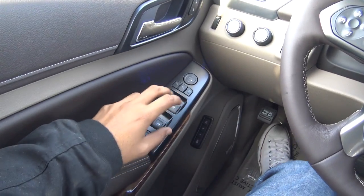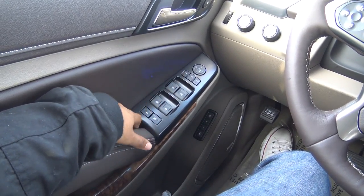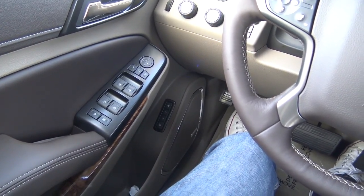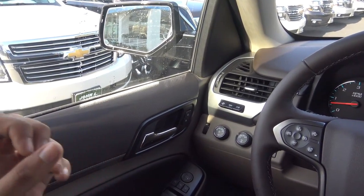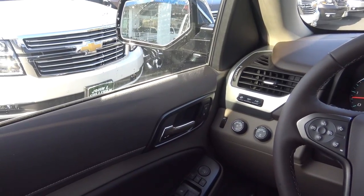Right here you also do have all of your basic powered accessories, power windows, power mirrors. They also do power fold, and you also do have your power door locks. And down there you will find your memory seat settings for 2 people. We also do have a Bose premium audio sound system, which gives really crisp and clear audio quality. I was really impressed with the sound system for the Tahoe.